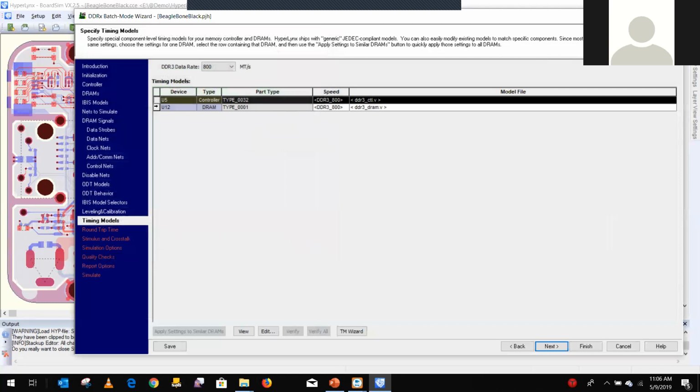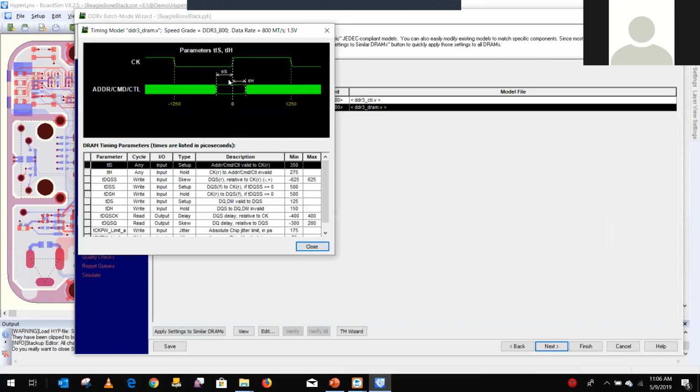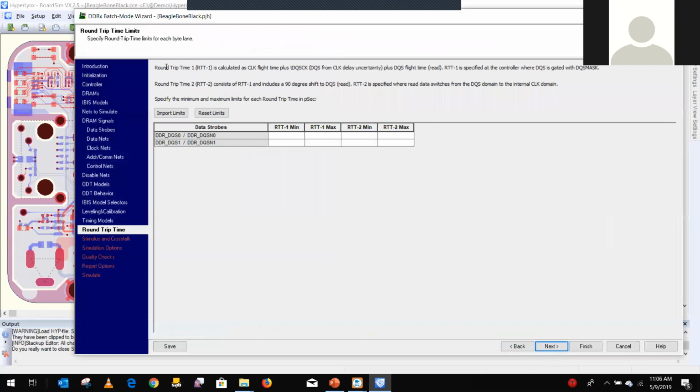So that's the controller timing, and here's the memory chip timing. It has different type of requirement, different hold time, different setup, different margin, different ranges. So that is why we provide a default model for you to use at first. Okay, next, what is this? Round trip delay. And again, it depends on what you choose. If it's DDR3, then you see a bunch of things. If it's DDR4, it's something else.